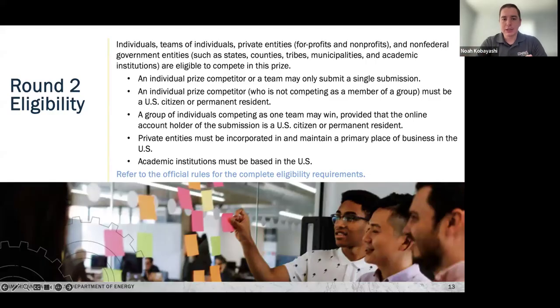But to start, this prize is open to individuals, teams of individuals, private entities, whether that's a for-profit or nonprofit, and any non-federal government entities, such as states, counties, tribes, municipalities, and academic institutions. And again, these are some of the primary eligibility requirements. An individual prize competitor or team can only submit a single application. An individual prize competitor who's not competing as part of a team or a group must be a U.S. citizen or permanent resident.